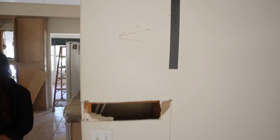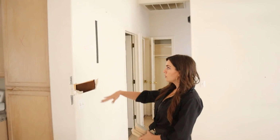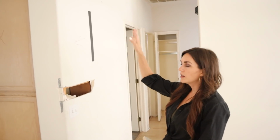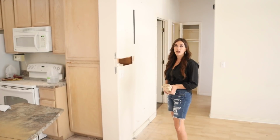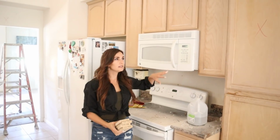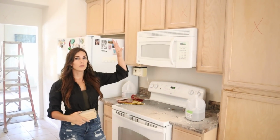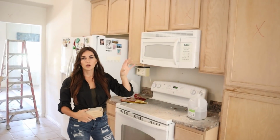We got X's on everything that's going. We got arrows. Mike knows, so you got this line because we're cutting this out. We will have a little bit of open shelving, I think, on either side of the range hood. I do love that because it keeps your kitchen open, and right now having this microwave here just doesn't feel very upscale, very fancy. So I really like having the range hood. It opens things up more too. And then I just put the microwave around the corner in.